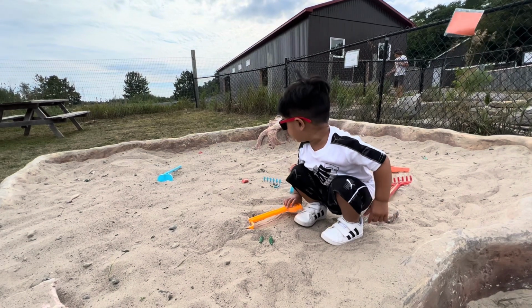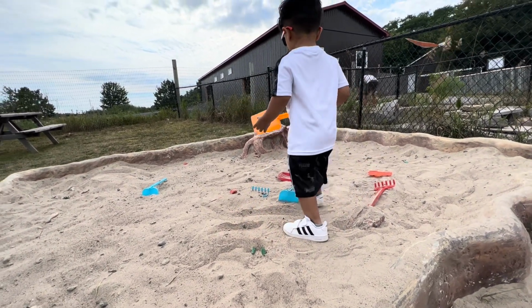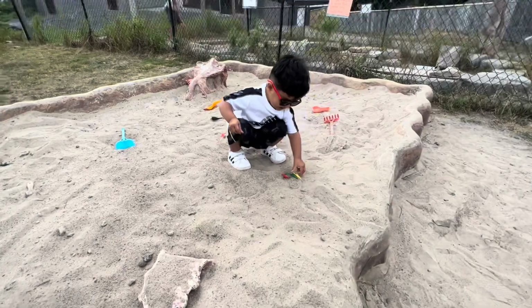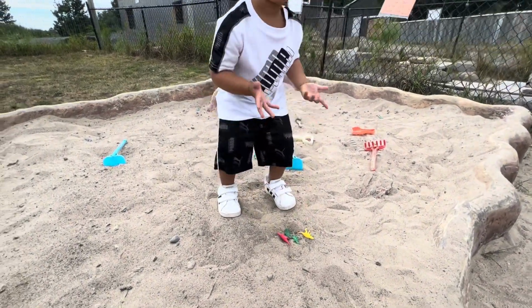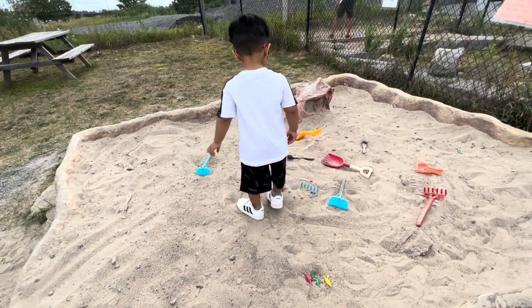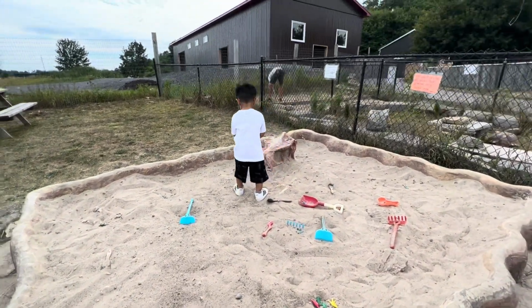Yeah. You're gonna take one with you? You're gonna find another dinosaur, you're gonna dig it? Yeah, dig, dig. And we're gonna leave the others. Hey, dinosaur sleeping. You're gonna dig some more, you're gonna find some more dinosaurs. And then you can leave it here.